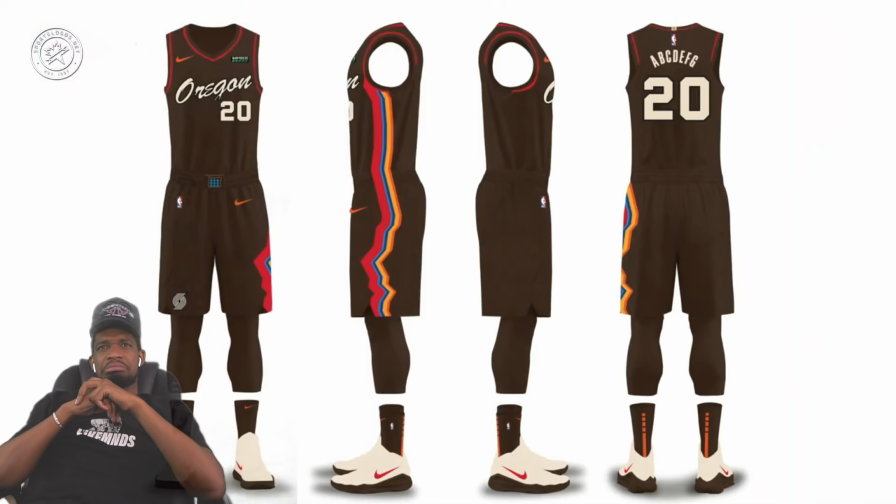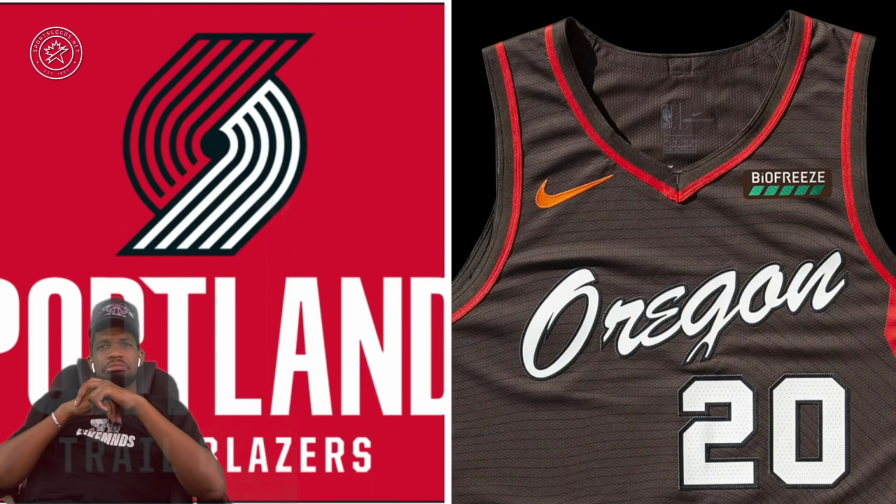But yeah, that's decent. A topographic map makes up the base of the jersey, and a series of colorful stripes representing the colors of a sunset over the mountains run up the side. A portion of the net proceeds from jersey sales will be donated to the Native American Youth and Family Center by both the Trailblazers and Bio. That's hard. I fuck with that.